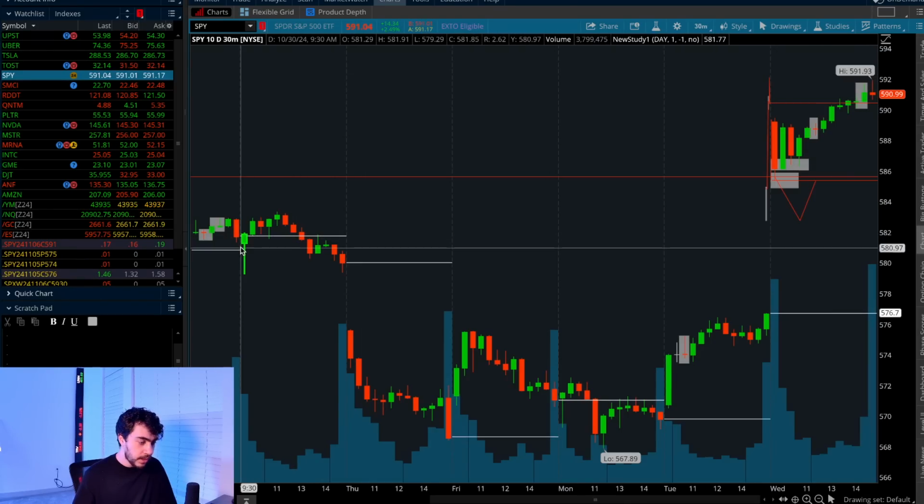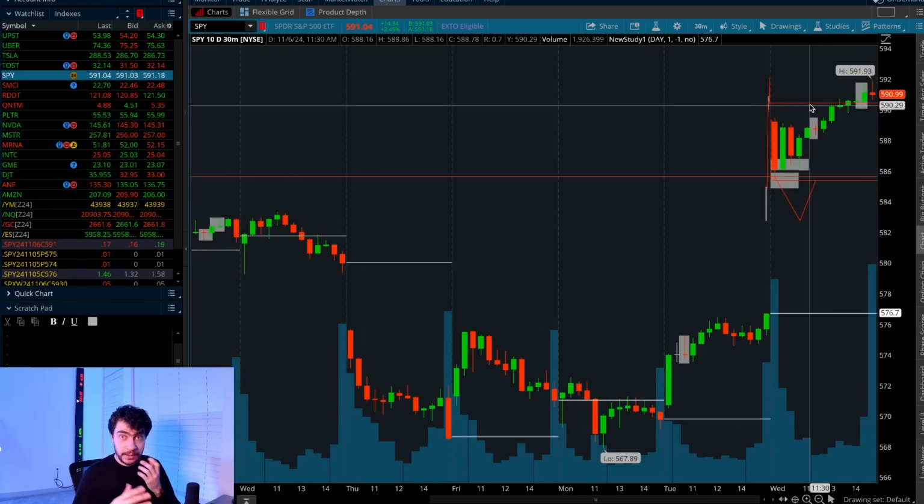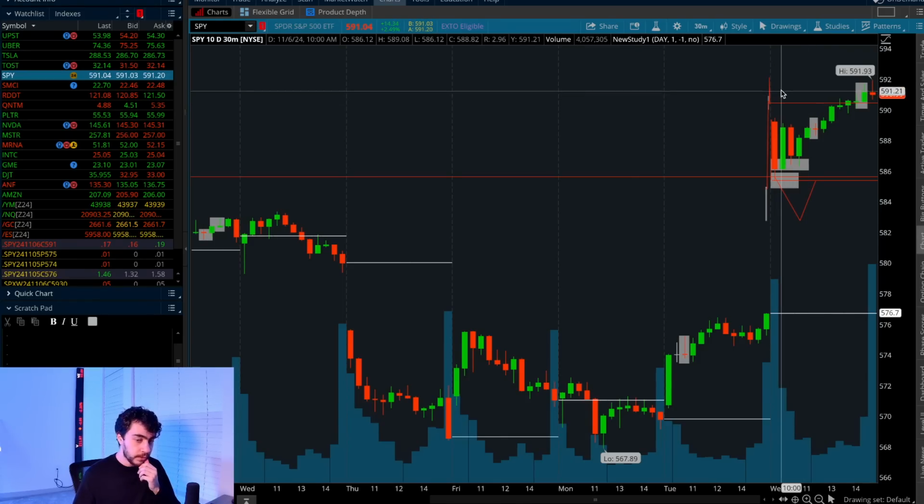Sell the rip. It didn't close green like last time, but if you sold the rip, like we did, it was a great play for calls.